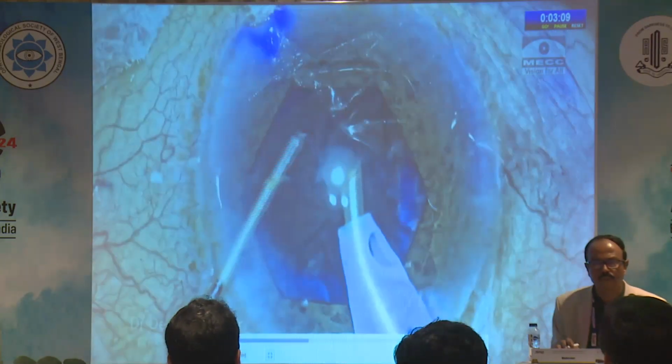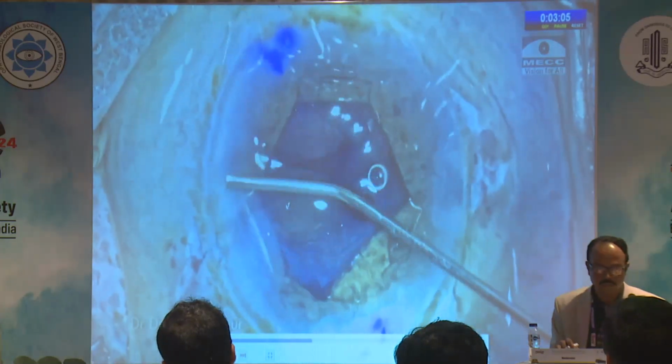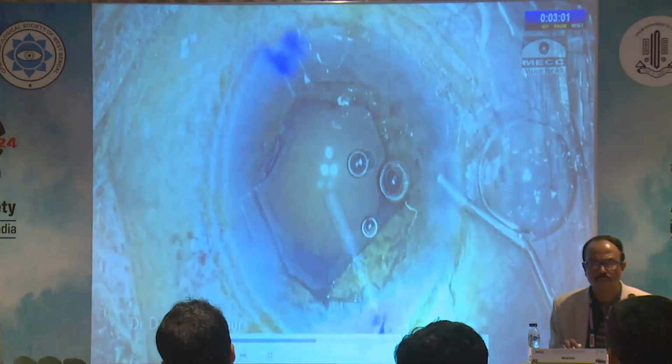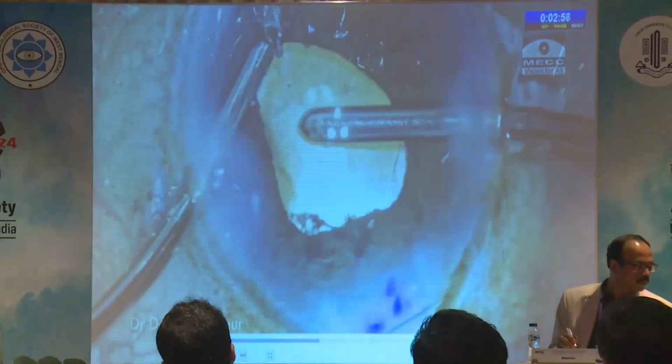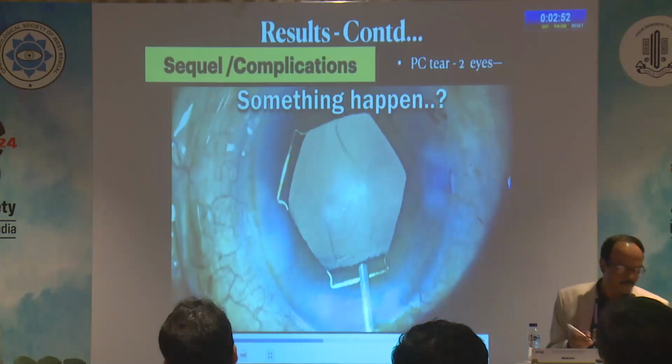The second variant of this presentation would be the eye becomes hard after the nucleus management, and there's absolutely no space for me to proceed. I just stopped the surgery, gave IV mannitol, and after that waited for 5-15 minutes in the OR itself. The eye softened, and then the intraocular lens could be placed into the eye, and the outcomes were good.